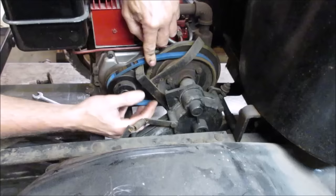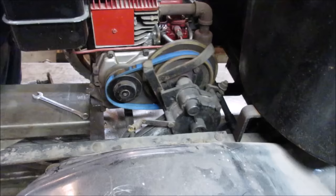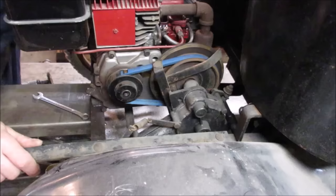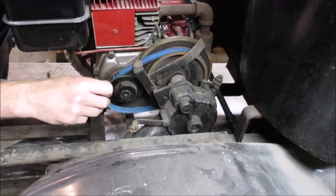There we go. So, reverse, neutral, and we can't, it should like hyper extend itself and lock in like the brake does. Let's go try the 24, see how that does. If not, we know this one will work.